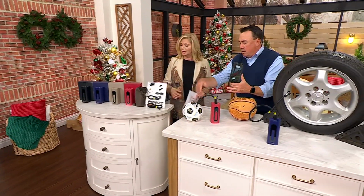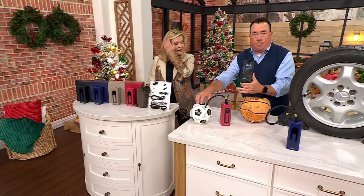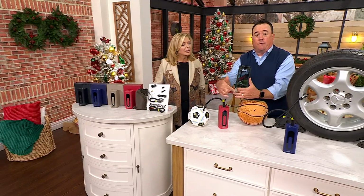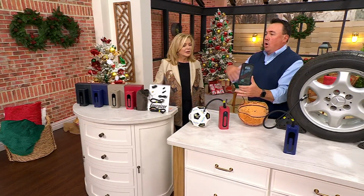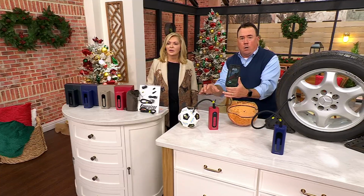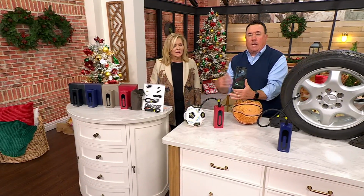Charging your phone, too. Yeah, absolutely. You just saw it blow up the soccer ball real quick. So it's a real powerful 150 PSI air compressor. It's also a charger for your phone, your iPad, anything you need. So whether it's something where the power goes out or you just need a boost, keep this in your car. It's really tiny, really compact, and it can do the job for you.